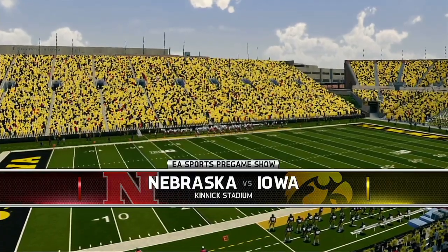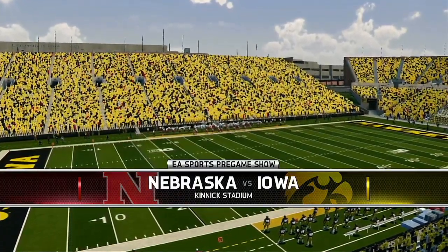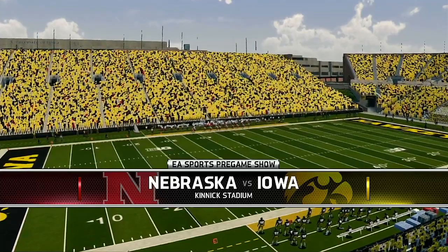City, Iowa becomes the battleground for these two teams in this college football matchup. Let's head down to the coin toss now.